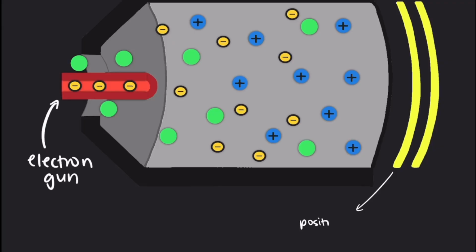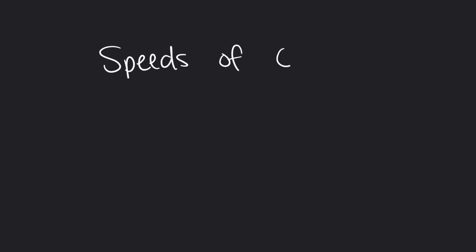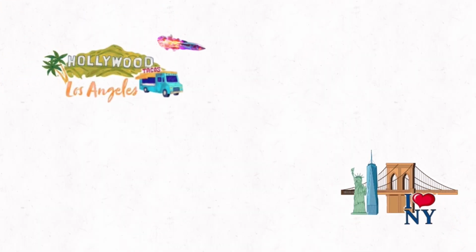Step 2, the great ion acceleration. The ions are drawn towards a series of metallic grids which are charged with thousands of volts of electricity. As ions pass through, they are accelerated to mind-boggling speeds. We're talking about 90,000 miles per hour or more. Imagine going from Los Angeles to New York in under 2 minutes. That's how fast these ions are moving.